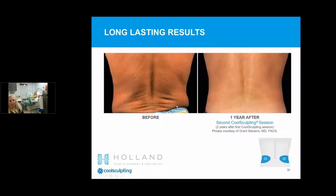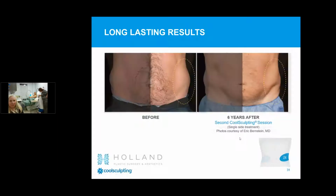This is a year after a second CoolSculpting treatment. And then this is showing that 6 years later that result is maintained with 2 treatments on the flank, and maintenance of that loss of volume for that 6-year period of time.